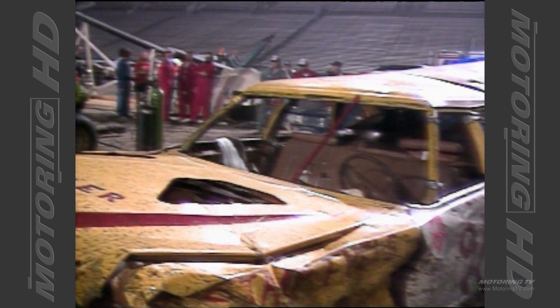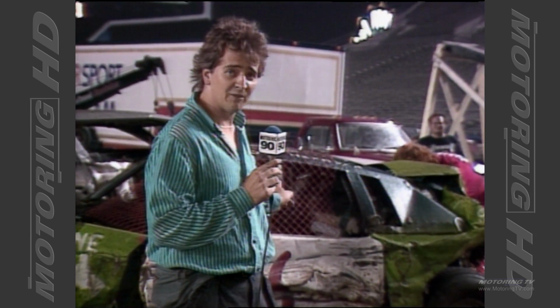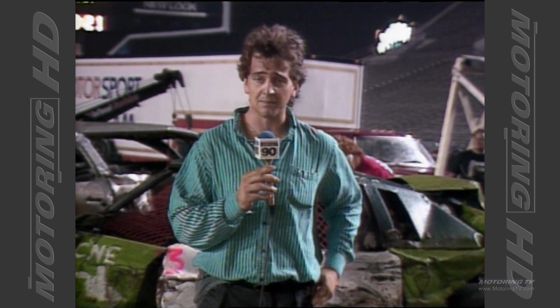An IndyCar team can usually change all 4 tires and add fuel in under 20 seconds, but could an IndyCar team get that car ready for competition? Well, that's exactly what these guys have to do. In 30 minutes, they have to get these cars back inside the bullpen and compete for that $4,000 check.